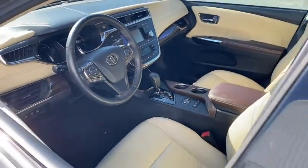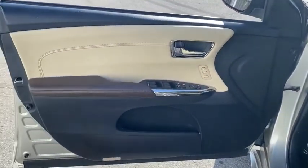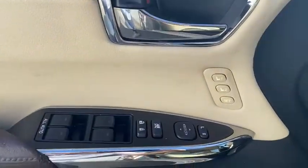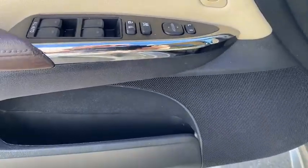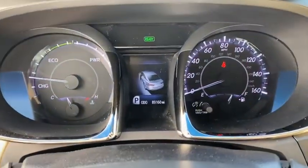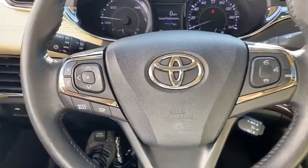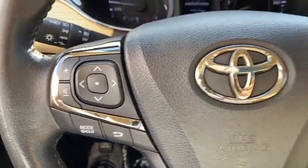Power passenger seat, traction control, leather-wrapped steering wheel, dual airbags, alloy wheels, power steering, four-wheel disc brakes, universal garage door opener, CD player, rear window defroster, power windows, fog lights, security system, compass, electronic stability control, heated front seats, trip computer, panic alarm, brake assist.